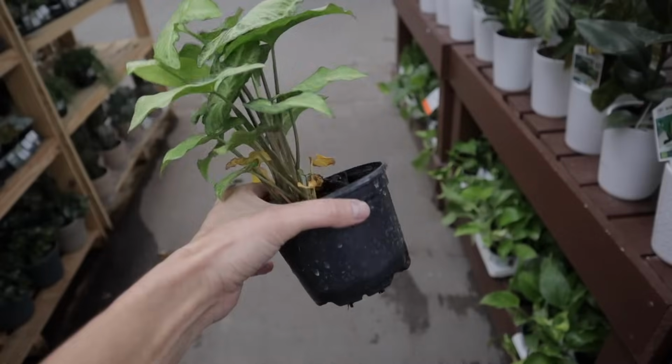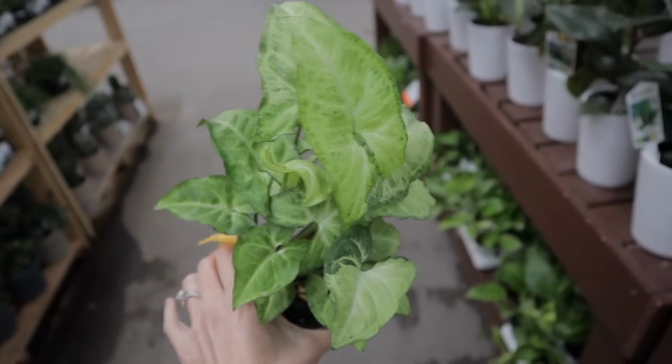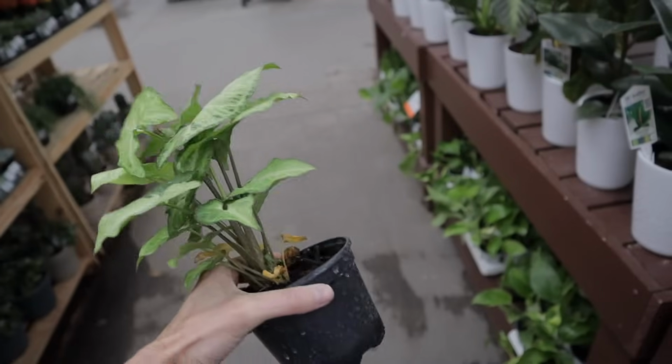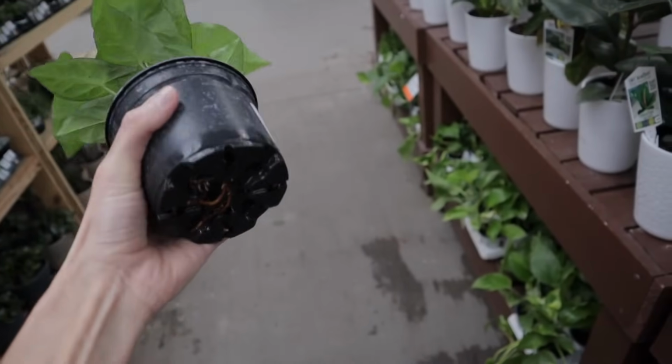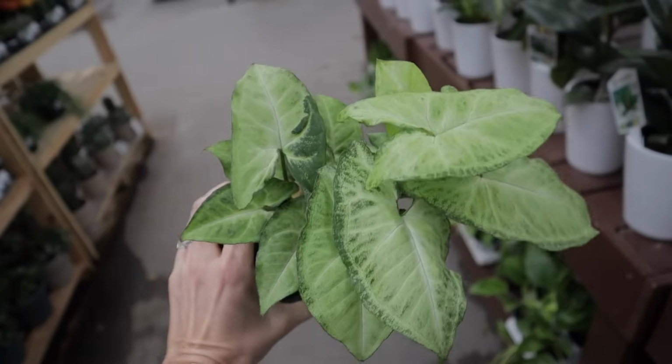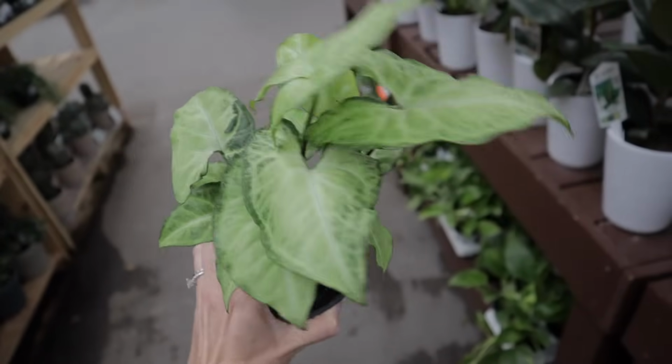These are absolutely wonderful plants. They're not fussy. I find they're just great. There's so many cool varieties of them, all different colors. And I think this one is $4.98. Absolutely beautiful. I love syngonium.